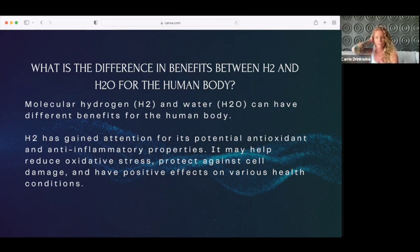So we already went over the benefits of water, that it helps break down your nutrients, lubricate the organs, et cetera, et cetera. We know we need water. So what we're here to talk to you today about is molecular hydrogen water. So what happens when H2 is added? H2 has gained a massive amount of attention for its antioxidant, anti-inflammatory properties that help reduce oxidative stress. Because it's H2, which is essentially a stable molecule that can penetrate and enter the cell and start upregulating its function, it also allows for deeper hydration to happen.